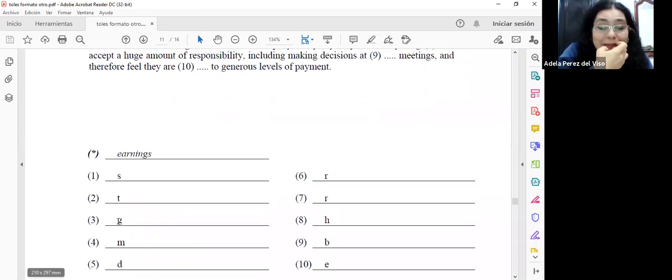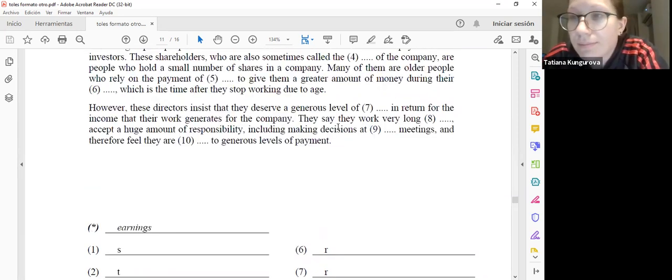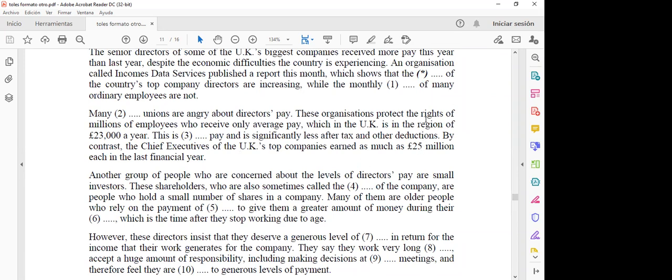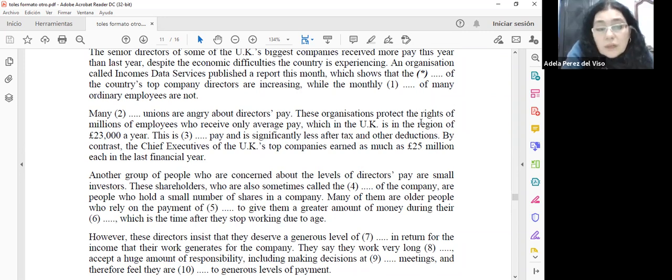So this is a pay. This is number 3. Perhaps it could be gap pay, maybe. The thing is that it says it's significantly less after tax and other deductions. So it could be ground pay. Many unions are angry about directors' pay. These organizations protect the rights of millions of employees who receive only average pay, that in the UK is £23,000 a year. And it also says, this is another pay. So more or less it has to match the average pay.